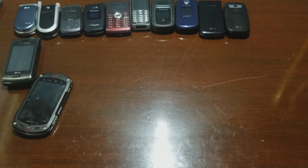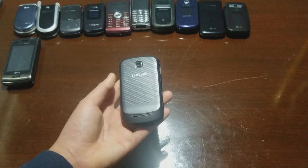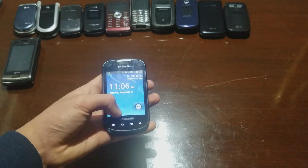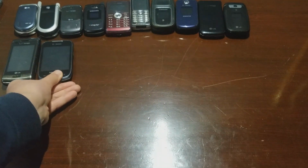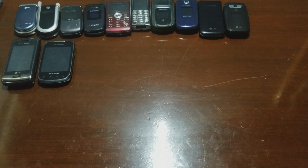Let me move these out of the way. This is my first ever Target bin find. It's a Samsung Dart. It does work. You can see I have it powered on. Oh, well. It's running Android 2.2, which is my oldest Android phone.